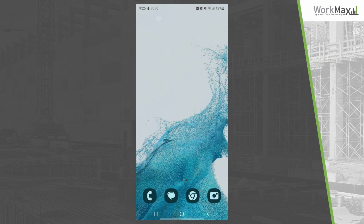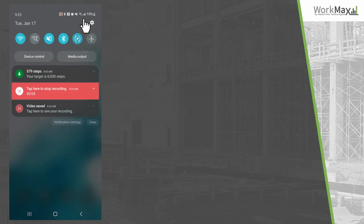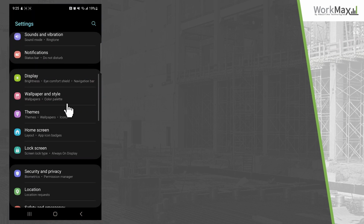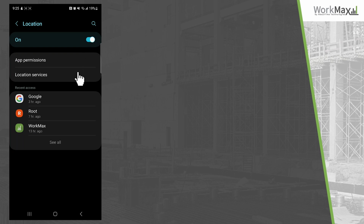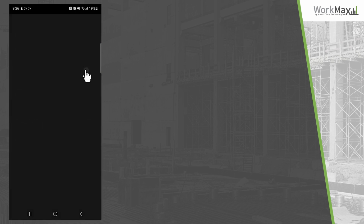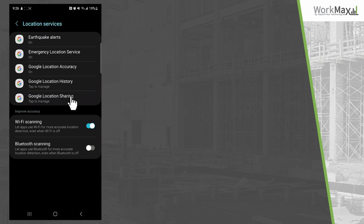For Android, there's going to be a couple different steps that we want to go over, as they have a few different settings in different places. We're going to go ahead and swipe down our main menu and go into the settings. From here, we're going to select location and then location services. We will want to make sure that the Google location accuracy is turned on, as well as the Wi-Fi scanning under improve accuracy.